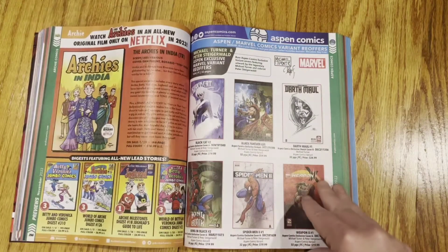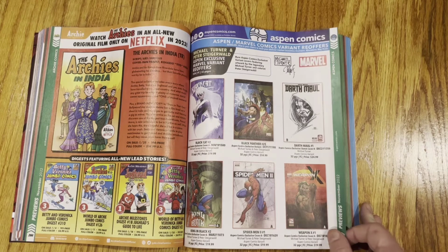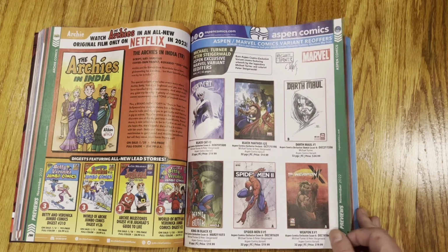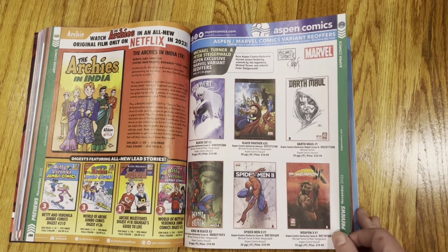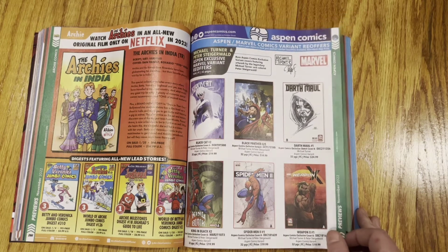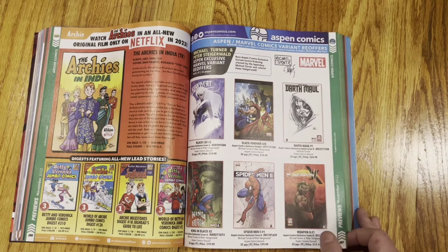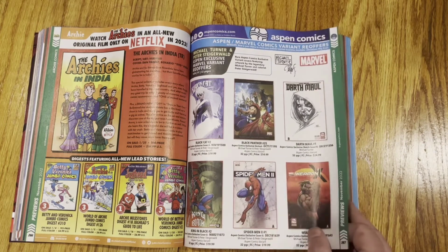Okay, you got Archie, the Archies in India. It's an intriguing idea. Definitely stands out as a unique niche, if you will. I probably won't be getting it. Probably won't make my budget cut, but it did pique my curiosity for sure.